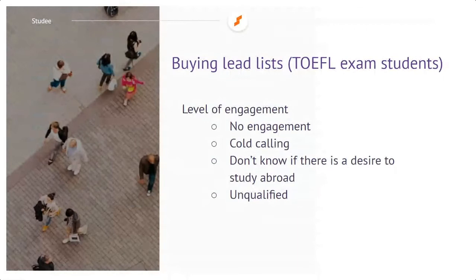But often they've taken that exam with a university in mind. So this is very much a cold call. And if you are buying these lists, we have to expect that if you're getting the students on the phone, or if you're sending them emails, you are going to have a lower yield, because a lot of those students will already have decided where they're going to go, and they've never thought about your university.